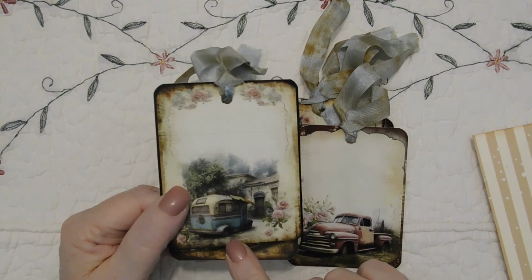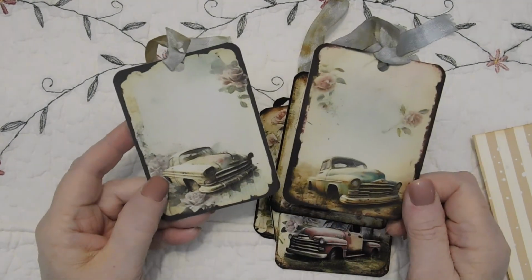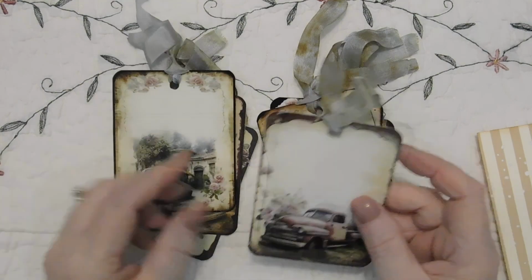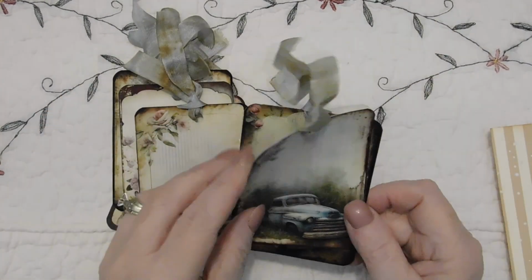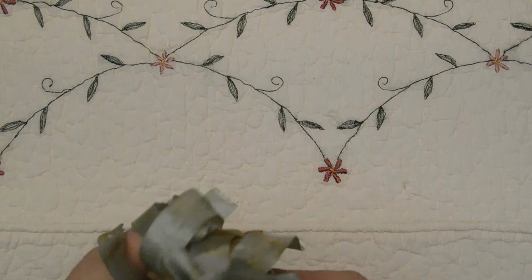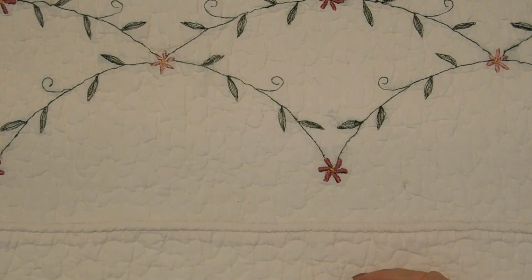This one has a bus on it, and these are just tags is what I call them in the shop, the graphic collection of tags. And I just think they're so cool. I love these. I love trucks, and I love old cars. So they come in this little bag just to keep them safe. You know what I mean?